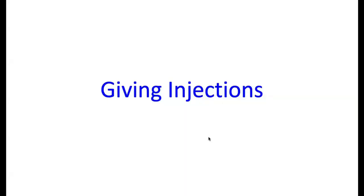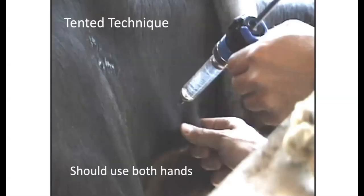All right, so the last thing to spend a little bit of time talking about tonight is giving some injections and just some things to remember and keep in mind there. If we're giving a subcutaneous injection, which if we have the option is what we want to do, we want to use what's called a two-handed tented technique. So we grab the hide with one hand, pull it out, we create a little tent that we can go in with that needle to help give that sub-Q injection.